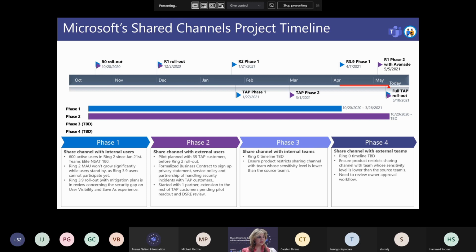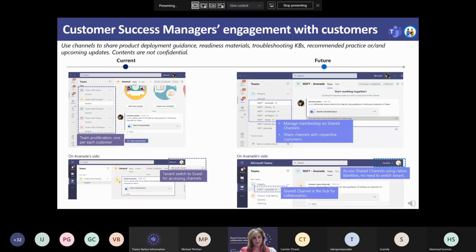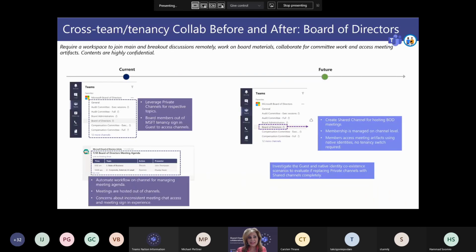So this is just some quick pictures, scenarios I should say, about how people internally can connect with customers externally. What does that current process look like, and what does it look like in the future? These are really big. When we think about cross-tenancy collaboration, one of the big factors for us is our board of directors. As you can imagine, you have these highly confidential meetings. We want to get to the point where we can bring external members into these highly confidential teams. This is something that we are working on.